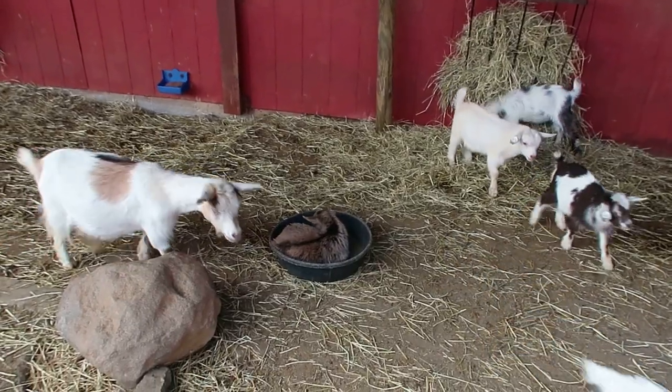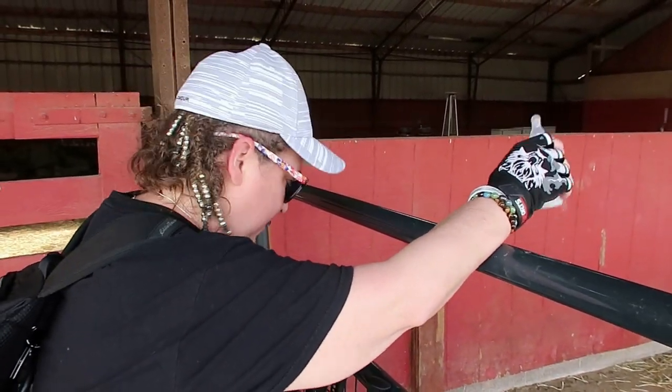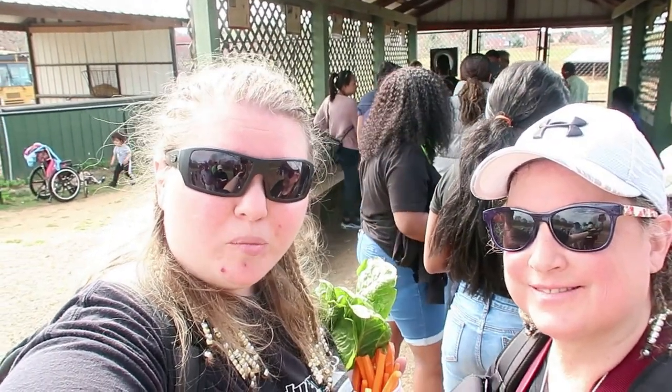Look at this little guy, he's laying in his bowl. Here, give him, come on, there's one in the bowl. See the one in the bowl? I know, isn't he cute? This one I think is about to have some babies, this white one here. All right guys, so we've arrived at the loading station for the Zoofari bus, and we're just waiting for the vehicle to pull up.